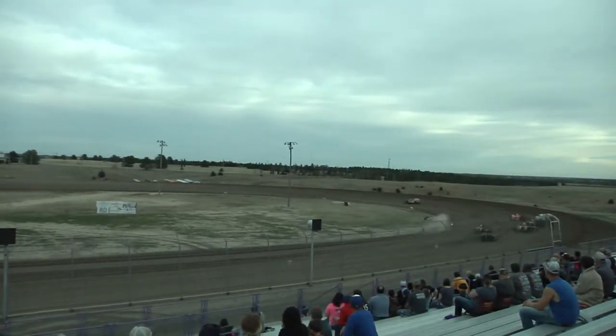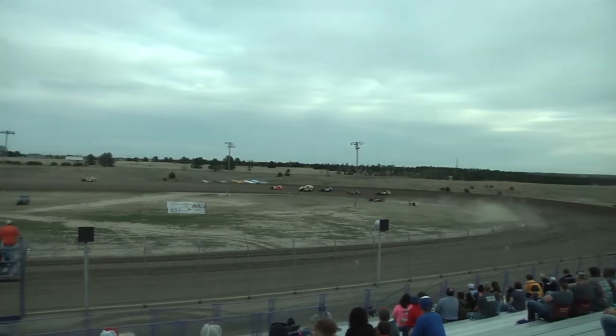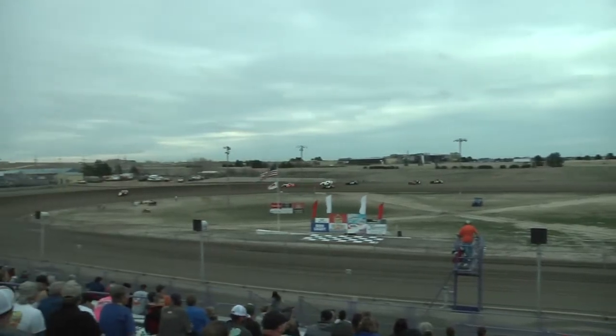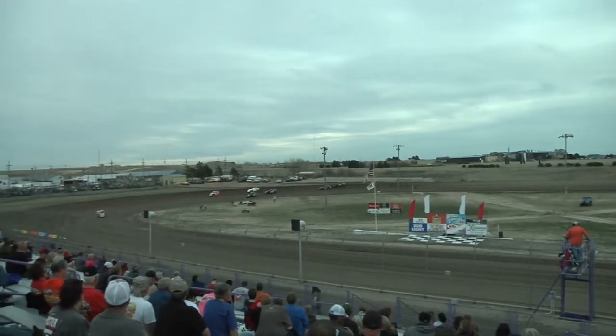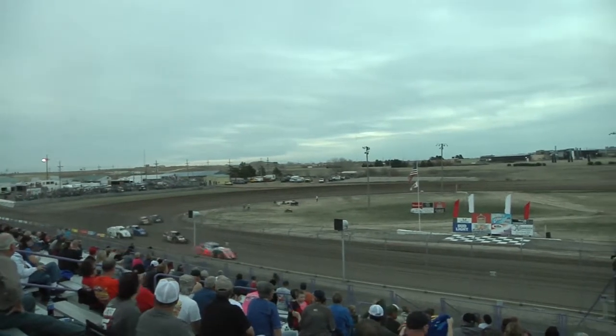Now Vogel to the outside of Peck. Pfeiffer taking a shortcut. Maybe something broke. I'm going to go with something broke. Pfeiffer pulls it into the infield. That's going to be Peck second. And Walt working the bottom side of Vogel. That's for third. Watts with a commanding lead here as he goes into 1 and 2.